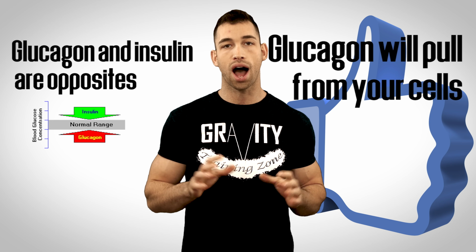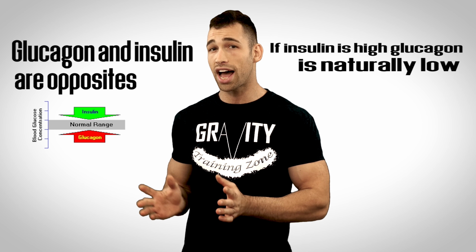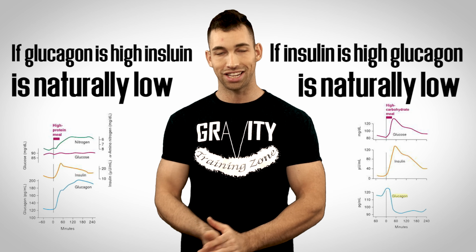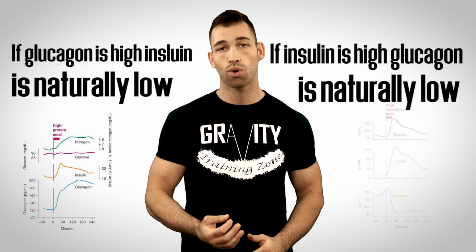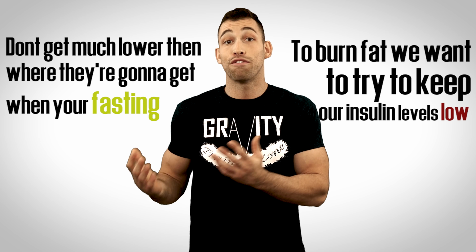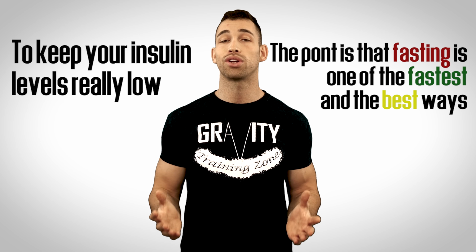Glucagon and insulin are opposites, and you're really only going to get one or the other. If insulin is high, glucagon is naturally low, and if glucagon is high, insulin is naturally low. Again, to burn fat, we want to try to keep our insulin levels low, and insulin levels don't get much lower than when we're fasting. The point is that fasting is one of the fastest and the best ways to keep your insulin levels really low.